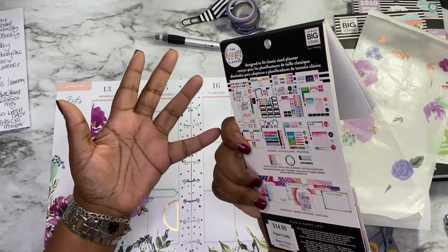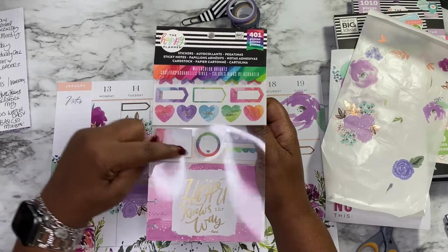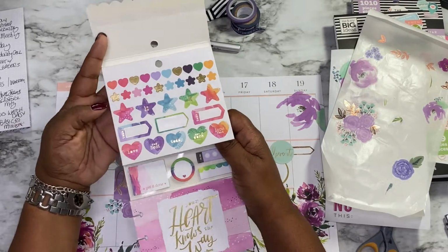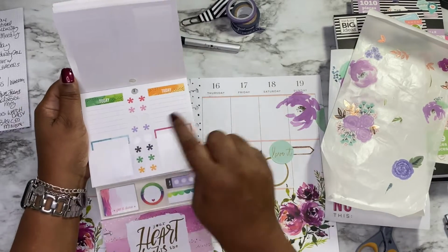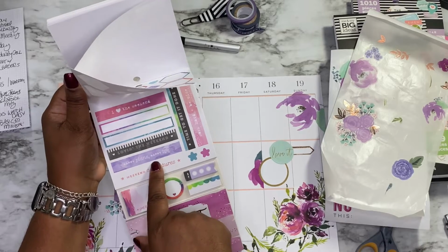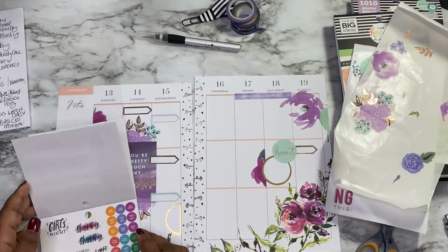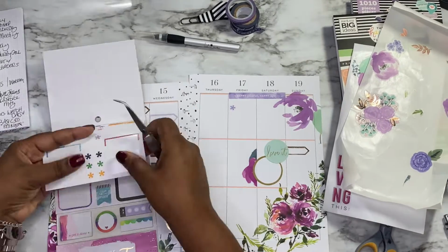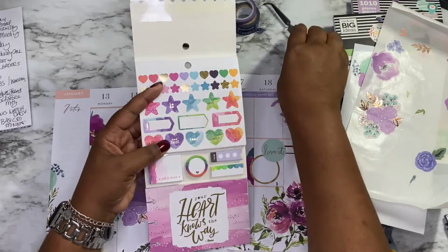I forgot where I found this, and I don't buy many of these because I don't normally use them, but I am going to use this because it has a lot of watercolored purple in it. And so I saw that it had some purple dots and asterisks, I should say, and I'm going to use some of those. And then I also like this one that says Happy Plans, Happy Life, so I'm going to use that. This one here says to do, and this one says today. I'm going to bring those in as well.